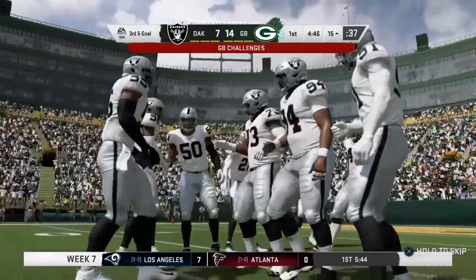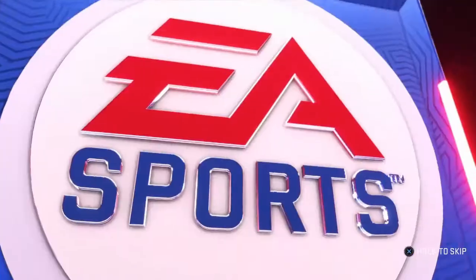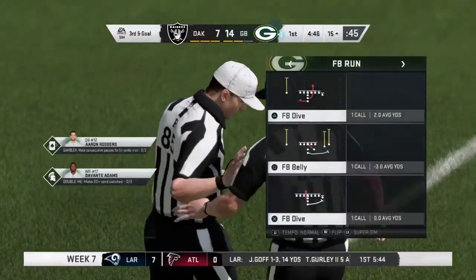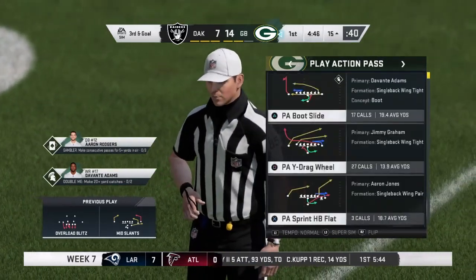Incomplete. Now we got 3rd and goal coming up, and couldn't you imagine being in that huddle, partner? You know they're looking at each other saying, we can't come away with just 3 points after this drive. Intended for Geronimo Allison. Incomplete. Brings up 3rd down. After review of the play, the ruling on the field stands.